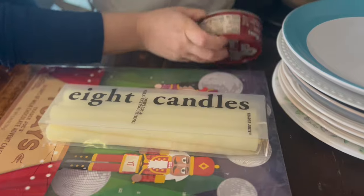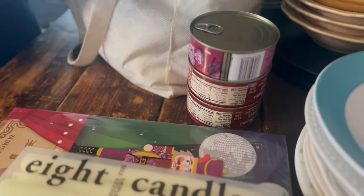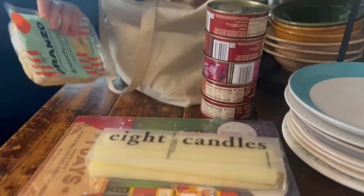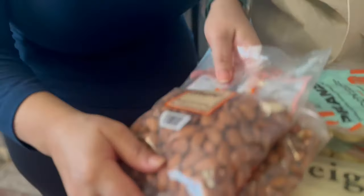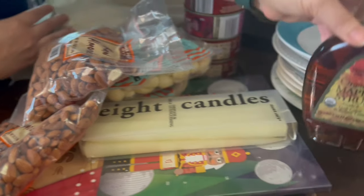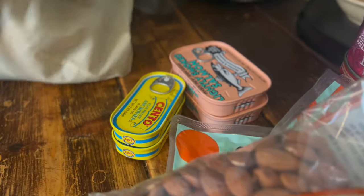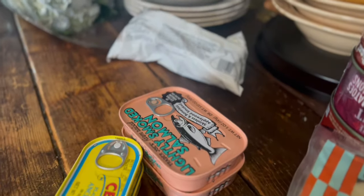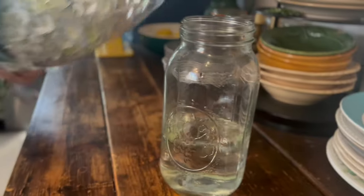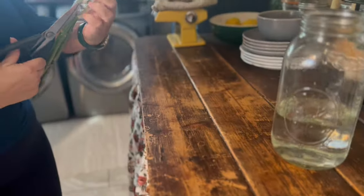Some things I like to keep on hand are anchovies, raw almonds, smoked salmon, and pure maple syrup. I also grabbed some candles, an advent calendar for my daughter, and these gorgeous hydrangeas for the house. They are one of my favorite flowers, and I have tried to grow them, but my yard is so sunny, it's hard to find the right spot.